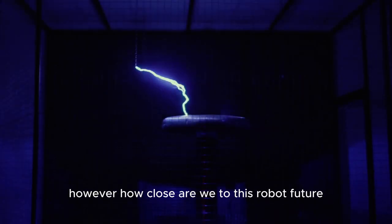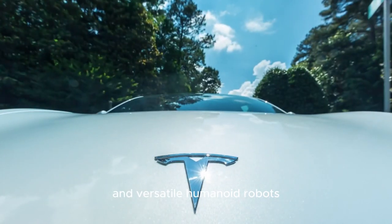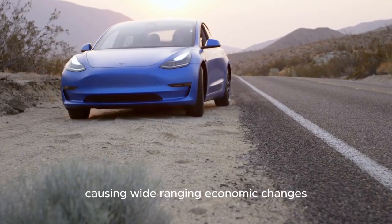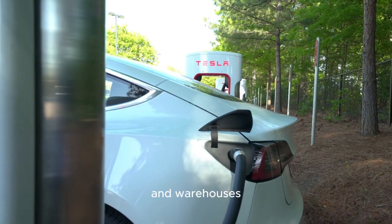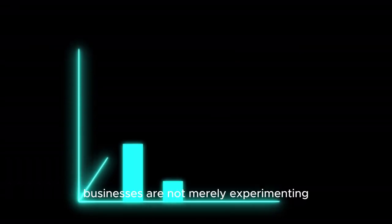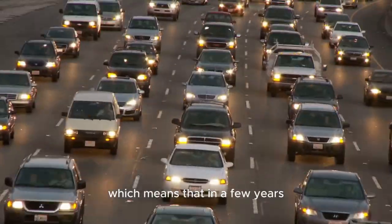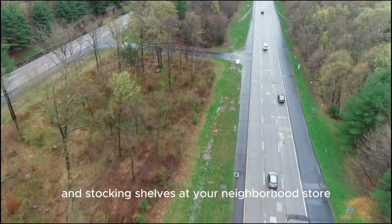However, how close are we to this robot future? If Tesla leads the way in deploying effective and versatile humanoid robots, it could set new standards for technology adoption, causing wide-ranging economic changes. These humanoid robots are currently being implemented in factories and warehouses. They are no longer merely prototypes kept in labs. Businesses are not merely experimenting. They intend to use these robots extensively in the near future, which means that in a few years you may see robots assembling factories and stocking shelves at your neighborhood store.